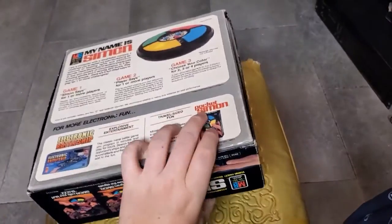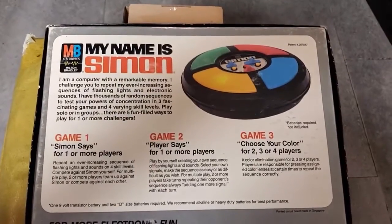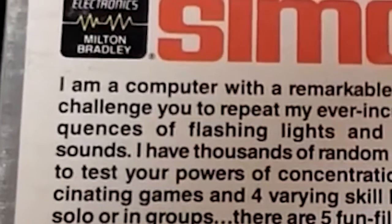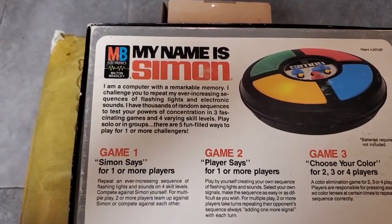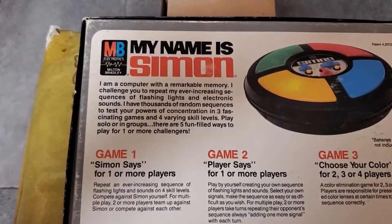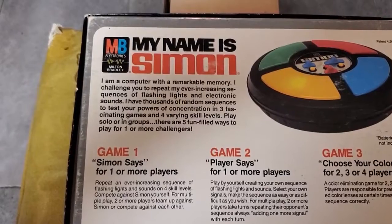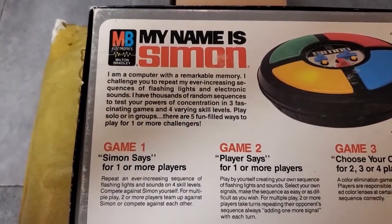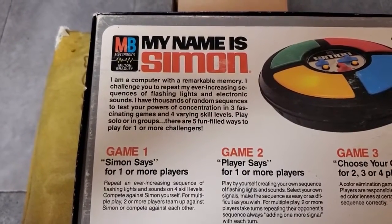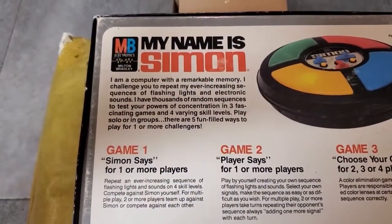Let's take a look at the back. Let's read the little blurb we've got. My name is Simon. I am a computer with a remarkable memory. I challenge you to repeat my ever-increasing sequences of flashing lights and electronic sounds. I have thousands of random sequences to test your powers of concentration in 3 fascinating games and 4 varying skill levels. Play solo or in groups. There are 5 fun-filled ways to play for 1 or more challengers. And that blurb never changed from the original 1978 box.